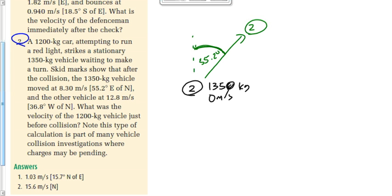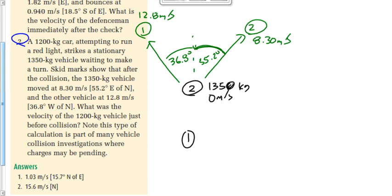Car number 1, it says, goes at 12.8 meters per second, 36.8 degrees west of north. This was 8.3, and this was 12.8. And then it says, what was the velocity of the 1,200 kilogram car, car number 1, just before the collision? So car number 1, we're going to predict, is going to go up this way.